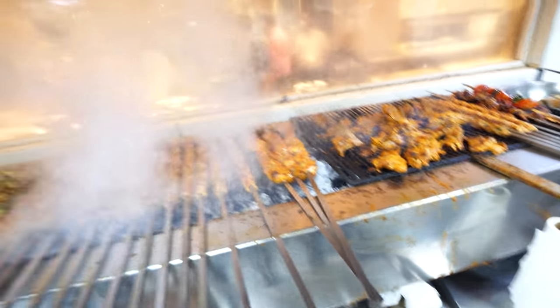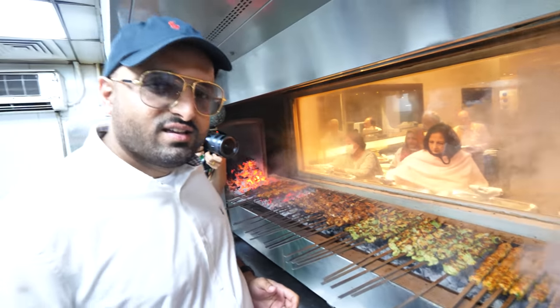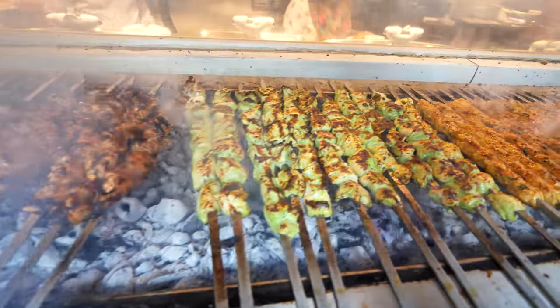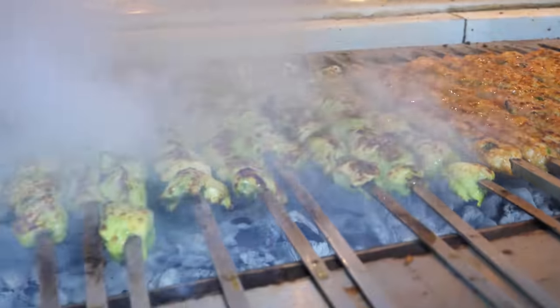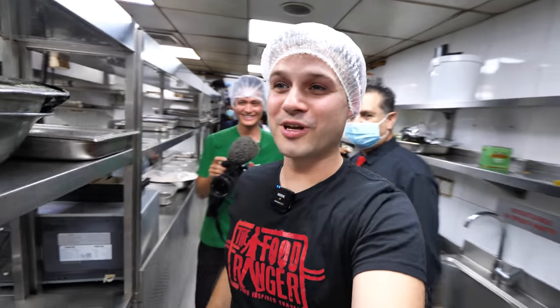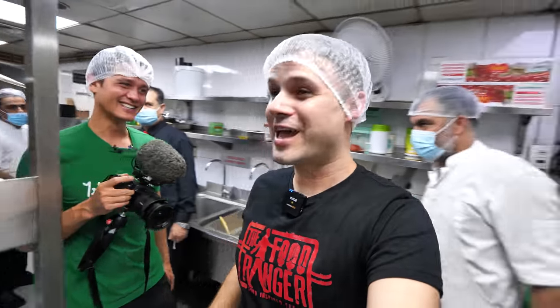Oh, Pakistan has just some of the best kebab in the world. Drizzles. Oh, and look at the smoke. Look at the smoke, just the char on those kebabs. Oh, look at the char. Oh, that char is beautiful. And we're just going in now to see the making of the karahi, one of Pakistan's most famous dishes.